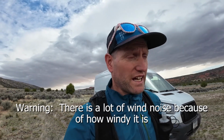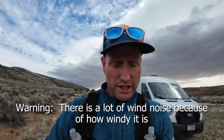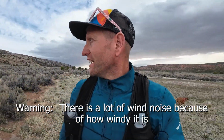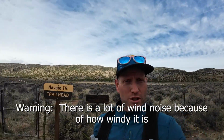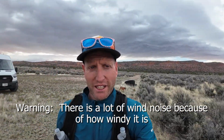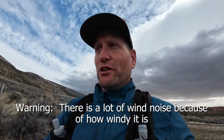Today we are going to do the Navajo Trail. I've never been here before at this trail. We've been back in here before, just never on this trail. We're right between the Kaibab Plateau and the Vermillion Cliffs. It is so incredibly windy out here, but we're just gonna give her a go.